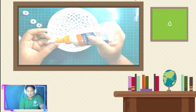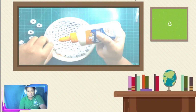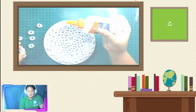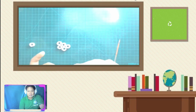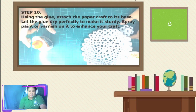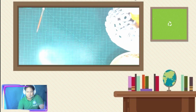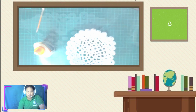Make sure na maayos yung glue. Mold sa kanyang glue, para once na tinanggal from the mold, matibay siya at maayos. Then, for final, create na yung base natin. So, yan. So, re-remove mo siya sa mold. Attach yung base. Then, yun yung output.